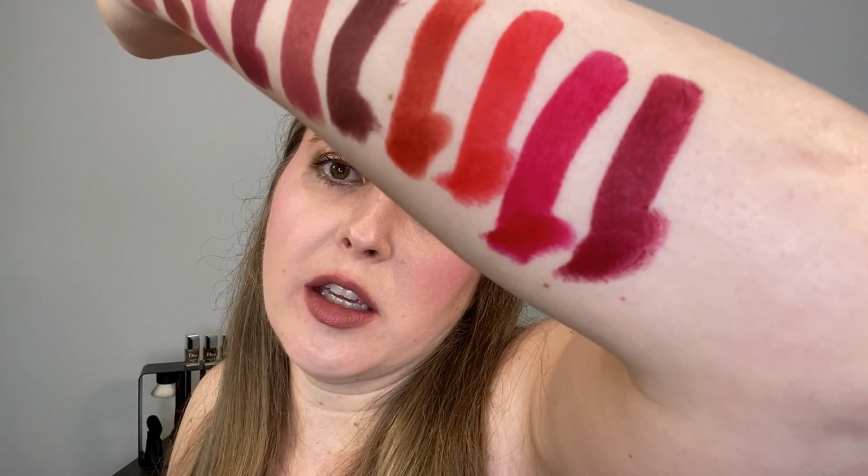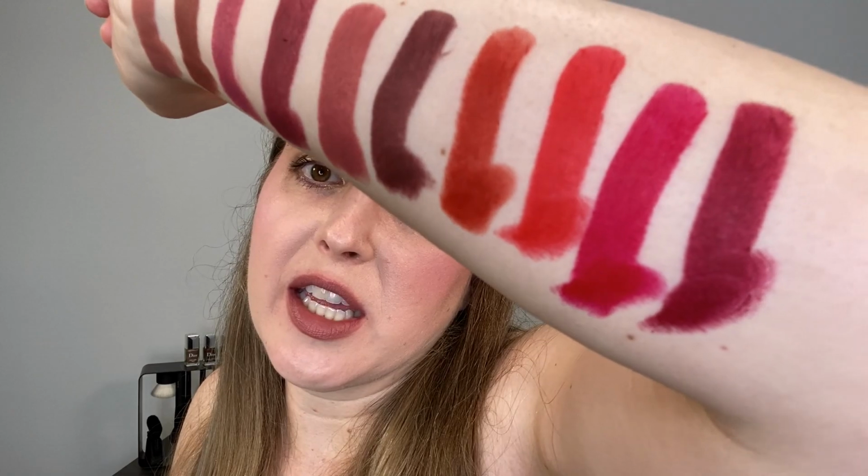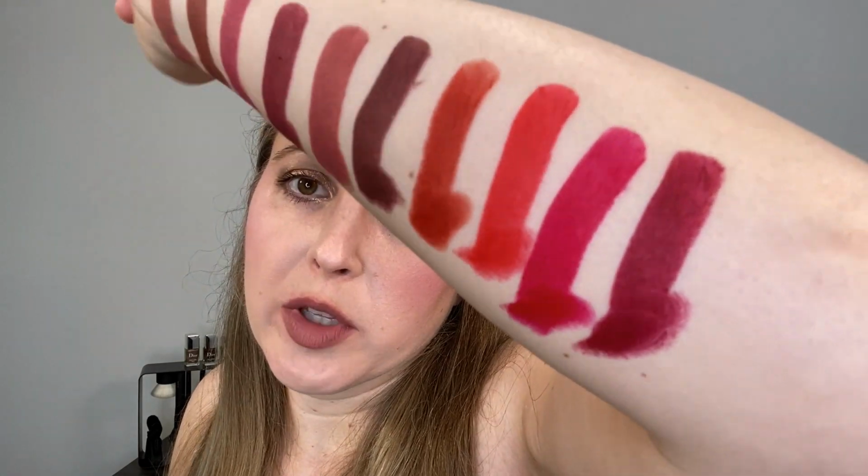And moving on, we have Velvet Jazz, which is more of a burgundy-based red. And you can see this one has a mix of warm and cool tones in it, but it does lean cooler. So it's a really beautiful burgundy red. That's another one of the shades I really like. It is deep.